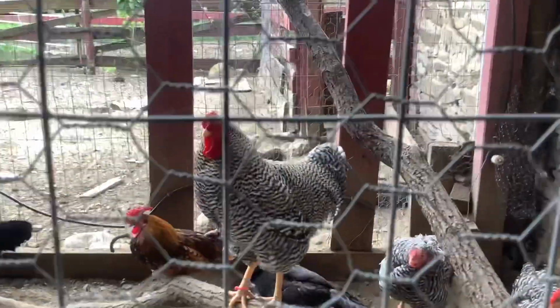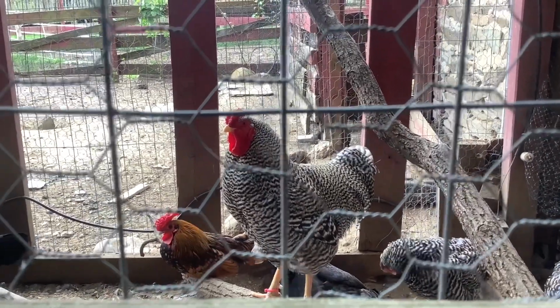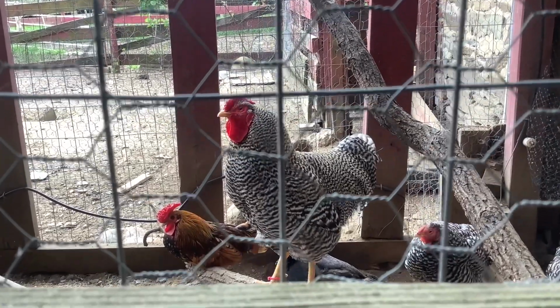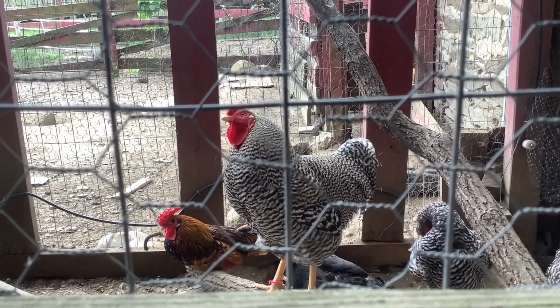We have quite a few breeds here on the farm, and most of the breeds that we have are heritage breeds. Heritage breeds are breeds that have a long history, not only in the United States, but in other countries. The rooster that you see there on the branch is a Dominique chicken, which is actually the oldest breed of chicken developed in the United States.